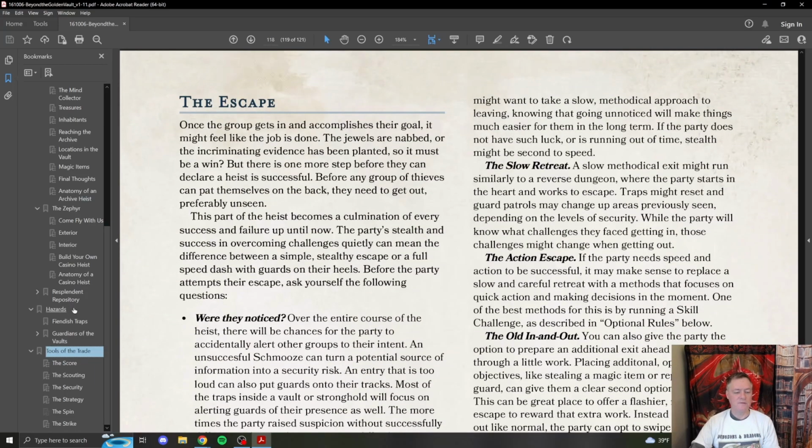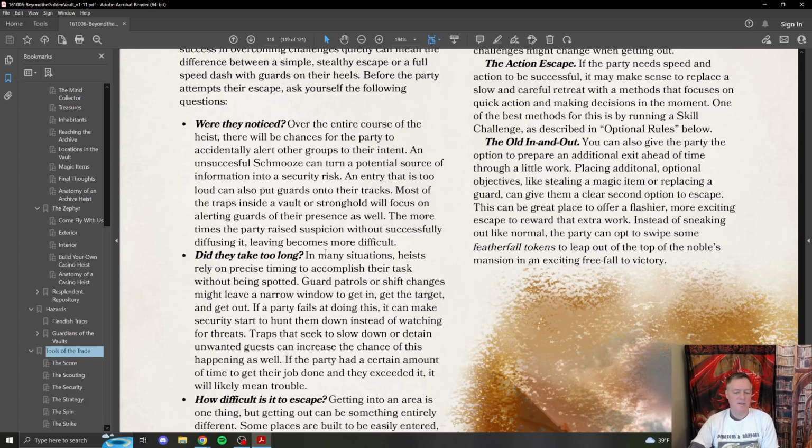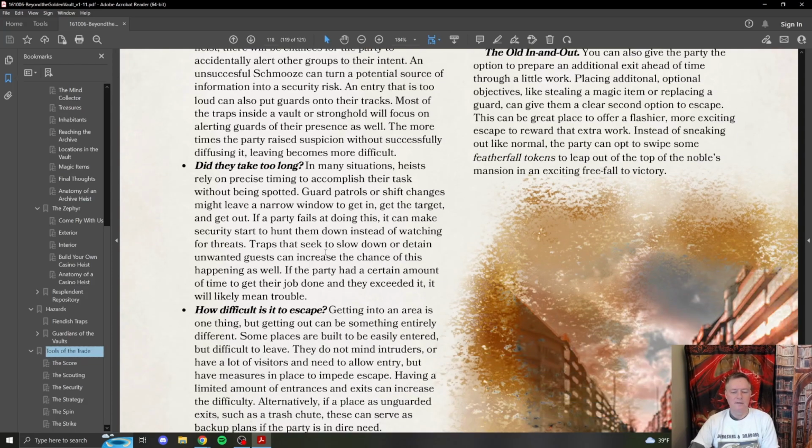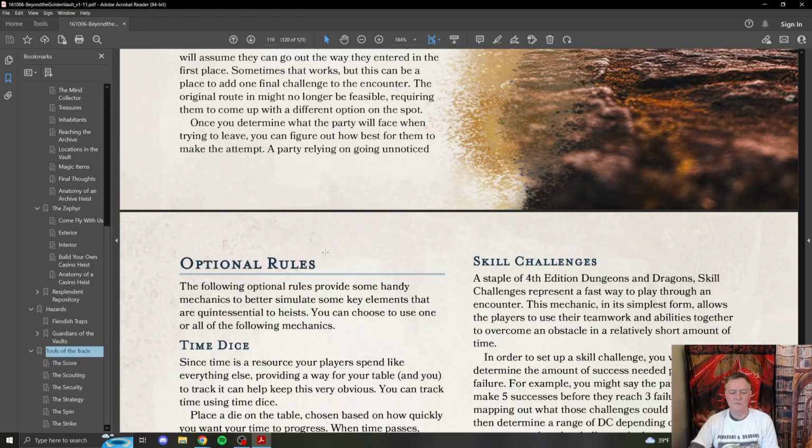And then after you've done all of that, the strike, you need to escape. You need to get away. Once you've achieved the goal, you need to get away. This is cool. They could have gotten away, but they were noticed. They could have gotten away, but it took so long. Do you want to make it hard or easy to escape? These are all up to you, of course.